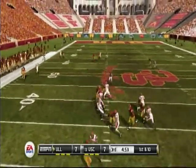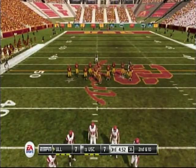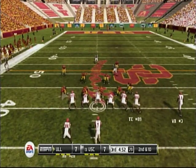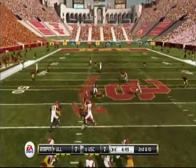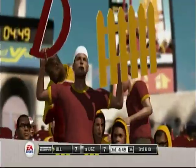He drops back. Throws to the fullback. They can't hook up. Incomplete. He put a little bit too much mustard on that throw, and it got away from him. That makes it second and 10. Looks to pass. Throws, and it's incomplete. The ball just sailed on him, and he knows it. He'll get it next time.